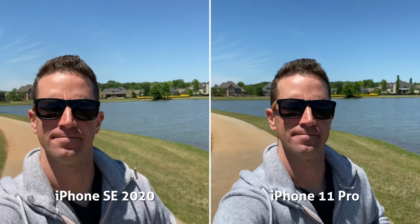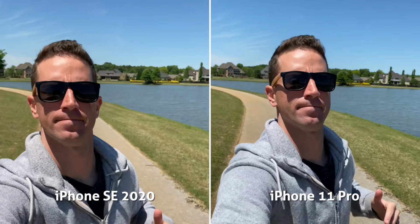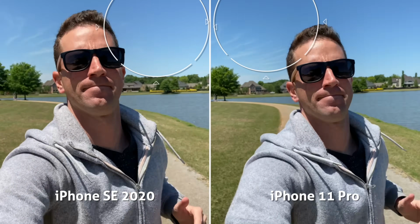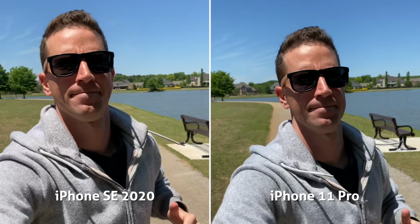Switching to the 11 Pro's primary lens, its field of view is still slightly wider, which I appreciate. Its stabilization is better as well, though unfortunately, you can see some of that HDR flickering showing up in the sky. I'd really like to see Apple fix this issue.